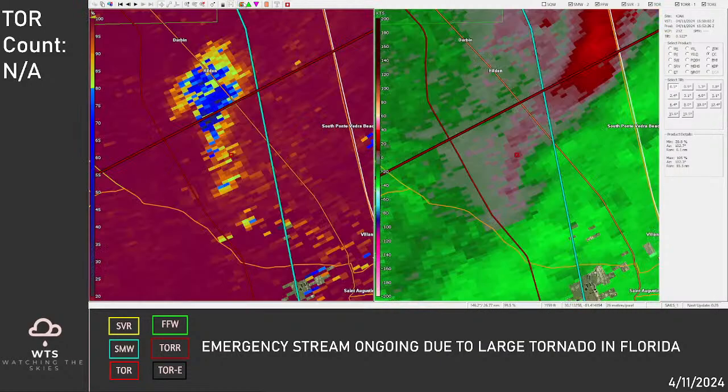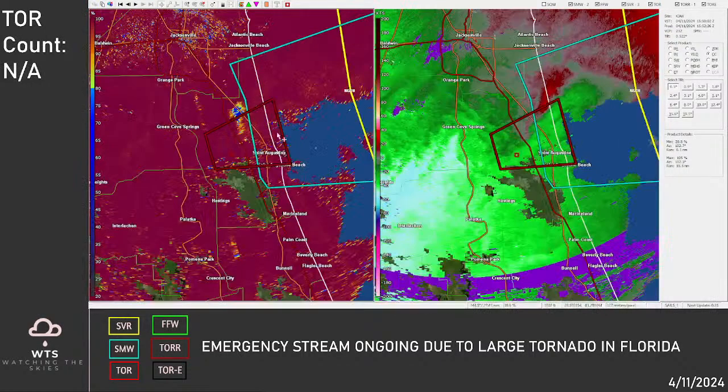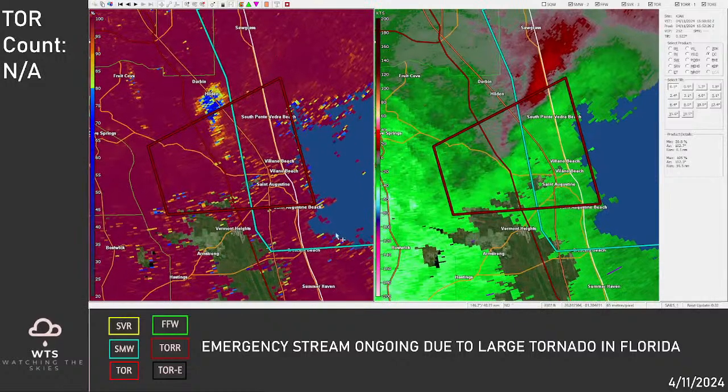So if you're in that area, you need to seek shelter immediately, as this is a particularly dangerous situation that has been issued for northeastern Florida. This just crossed the interstate, apparently, according to someone. But we're gonna be live for quite a while, for at least an hour.